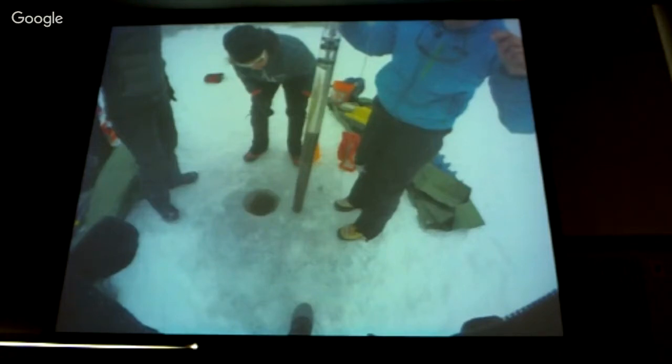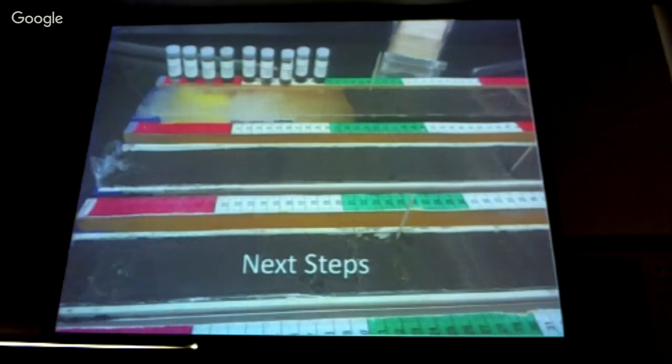And at the end of March, I took these cores to the LacCore facility at the University of Minnesota to split them and do initial core descriptions. There's a lot of macrofossils. These are all macrofossils from some of the cores. So we're going to get some good dates from these.